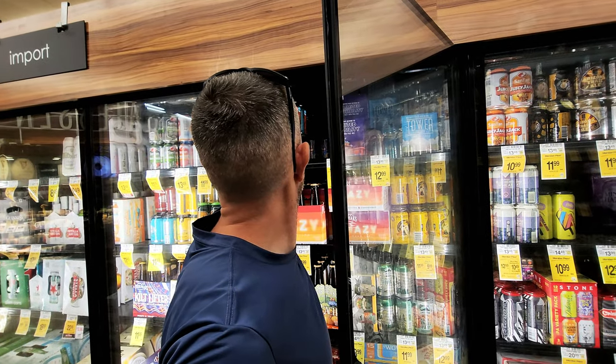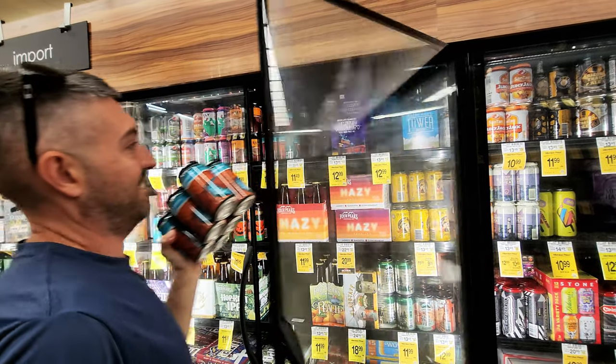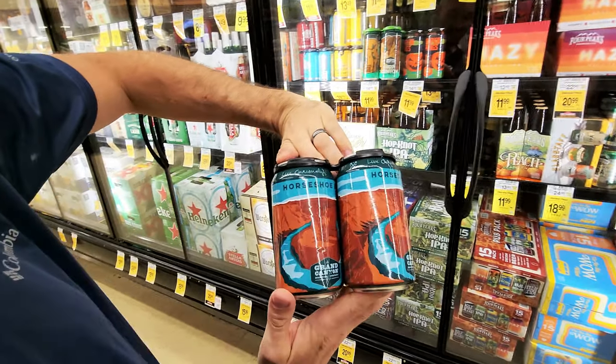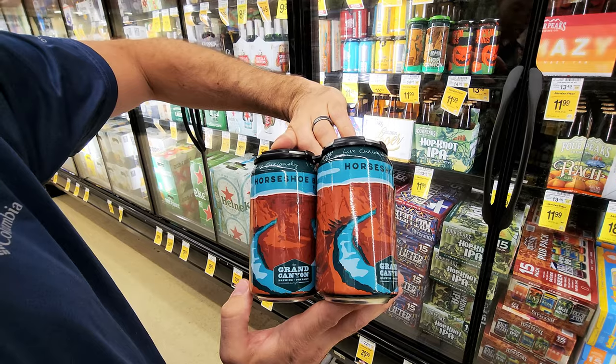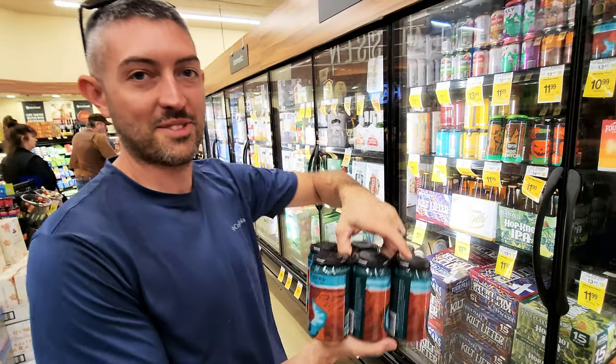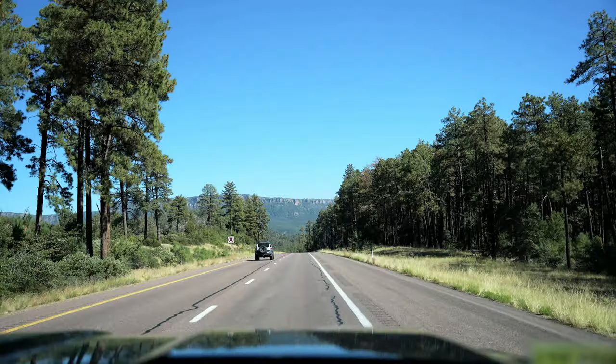So we are in Payson and we stopped at the grocery store. Vince wanted to grab some beers, since he's never had this. What is it? Horseshoe Bend, Grand Canyon Brewing. Wow, that'll be good. We woke up in saguaros this morning and by noon we're in the pine trees. Payson. It's cooler, 72 degrees here. Busy town. Gas stations, grocery stores, very busy.